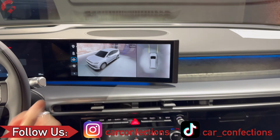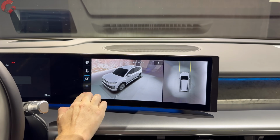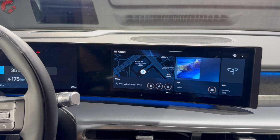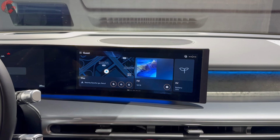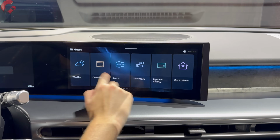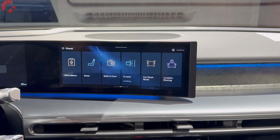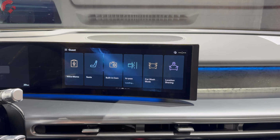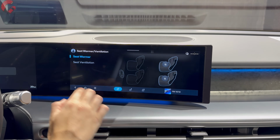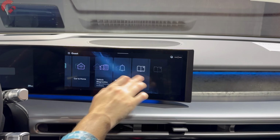Now, just like with some of the other products, such as the Santa Fe, we've got a dual screen arrangement going on here. 12.3 inches on this side, and again, the 12.3 inches on your gauge cluster. This is the newest CCNC system, so it is very nice and responsive. You can do things such as use wireless Android Auto and Apple CarPlay. You have built-in navigation. We can also see some functionalities with our seats, such as turning on controls even for the back. And you have a lot of different widgets and things.